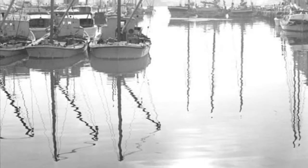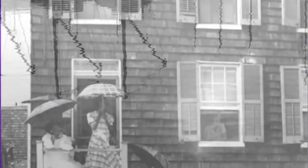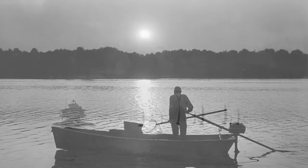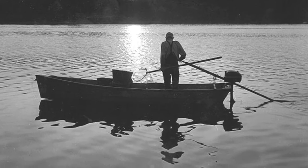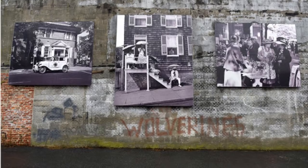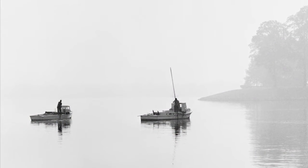He came to Annapolis in 1947 after serving as a Navy photographer in World War II. He had an eye for detail and composition and loved dramatic lighting. Some of his art almost acts as a mural, with huge prints of his photos on the side of buildings. You can see them in downtown Annapolis today. Let's get a closer look and learn about some photography techniques with Marion Warren.